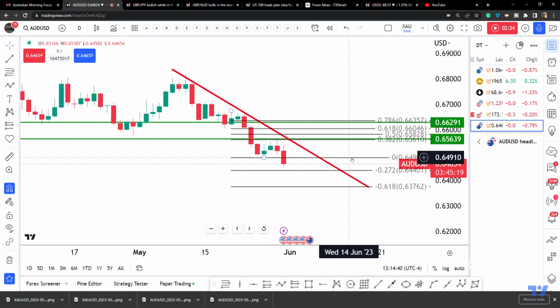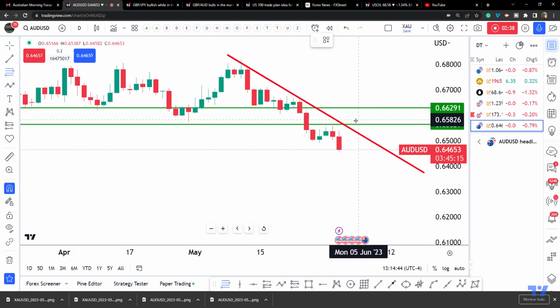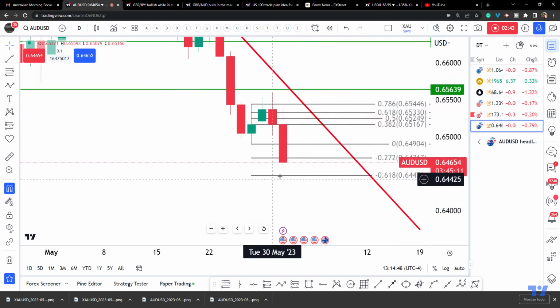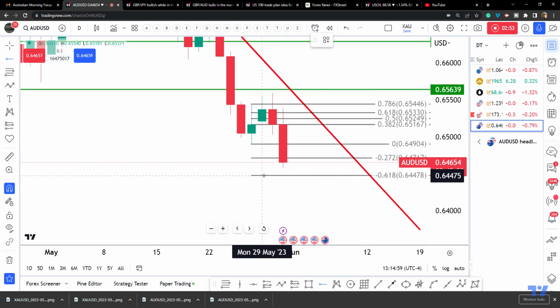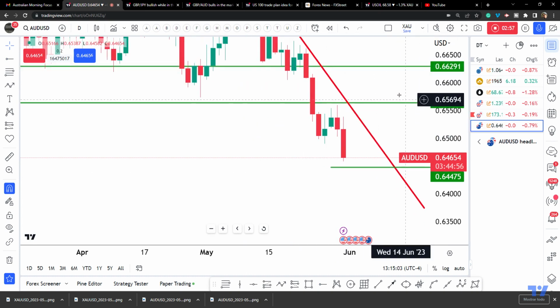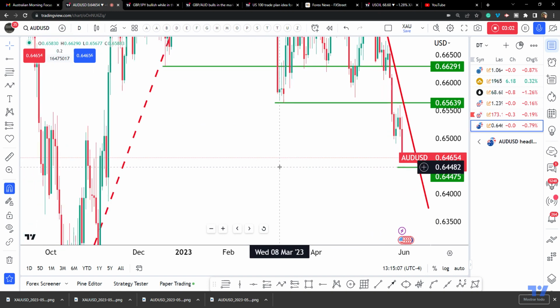So we've got that continuation lower. How much lower can it go? Well, if you pull the Fibbo up, we can see that it's on the approach to the minus 618 of the correction, from that high to that low. So it's on the way there. So we can just mark that up in the chart, and we'll take out the Fibbo just to clean up the charts. And then we move across. Is that aligning with anything? Not particularly.